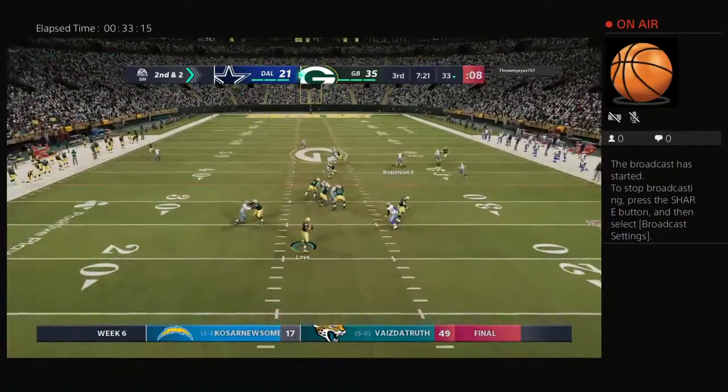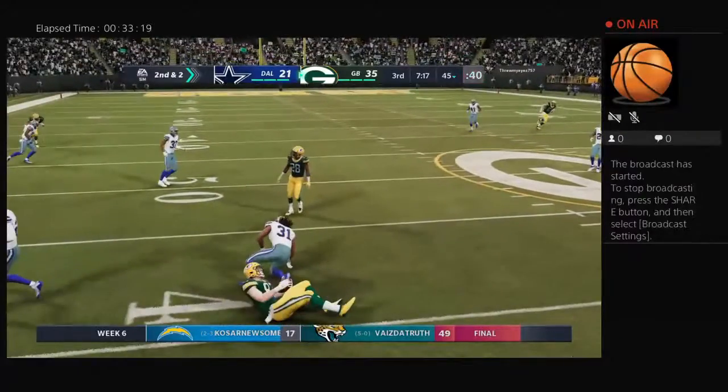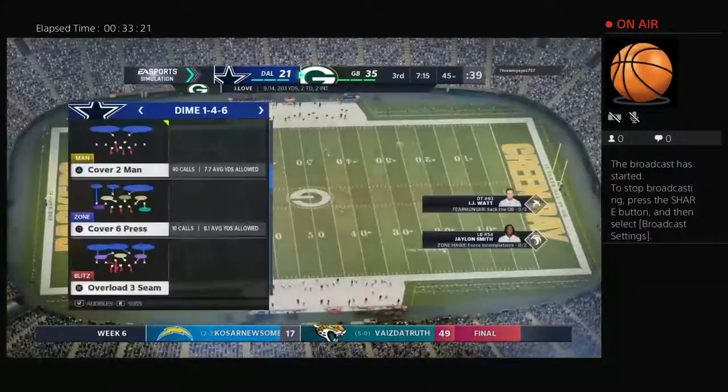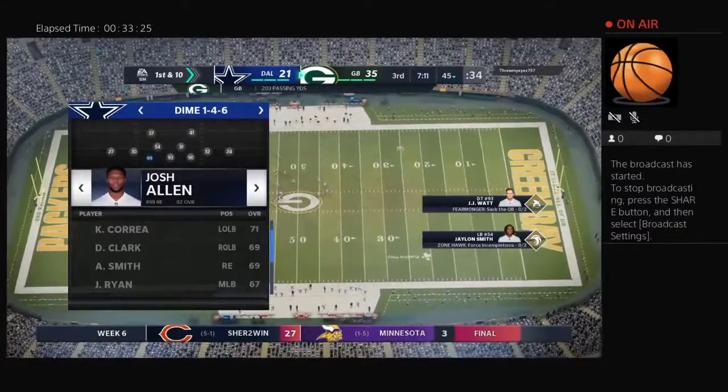From the gun, Love. Making the catch is Sternberger, and he'll be tackled right on the chalk of the 45. 12 yards there and a first down.